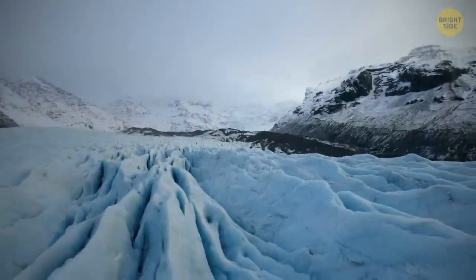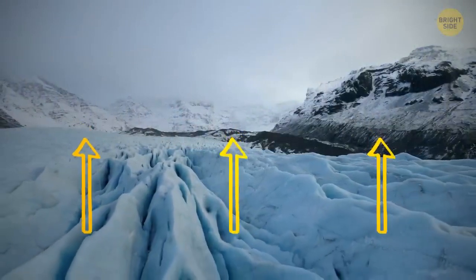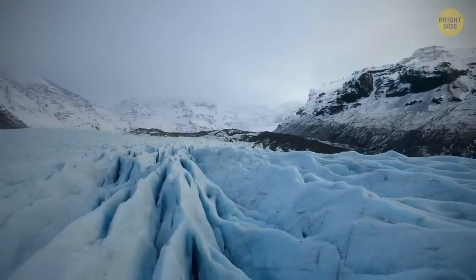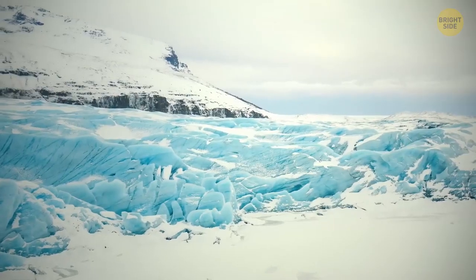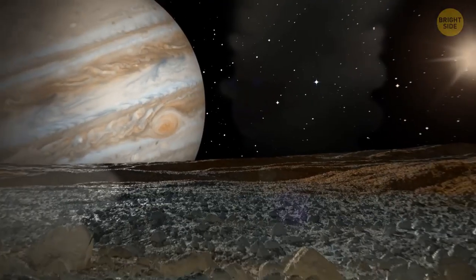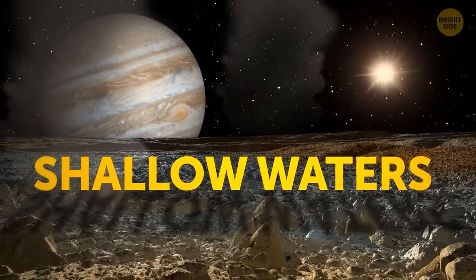In this cycle, liquid water freezes and then thaws inside an ice sheet, which is a rather high-pressure environment. This causes the sheet to move upward over and over again, creating a two-peaked structure. Or at least that's what happens on Earth. If the processes on Europa are similar, it can prove the presence of shallow waters on the satellite.